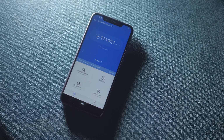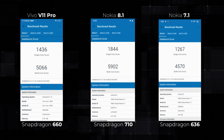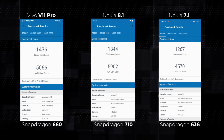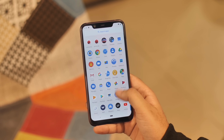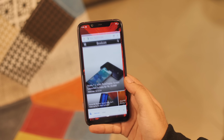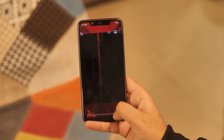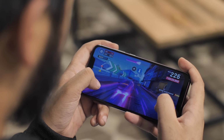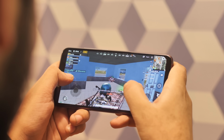Anyway, here are the benchmark scores of the Nokia 8.1, and as you can see, the scores are definitely better than what you get with the Snapdragon 636 or the 660. When it comes to real-world performance, I've only used the phone briefly, but so far it's all been smooth and nice. Be it usual tasks like app launches or multitasking, or be it gaming. I played Asphalt 9 and PUBG on the phone and the performance was great, so things look positive.